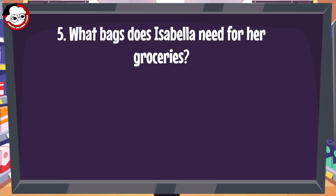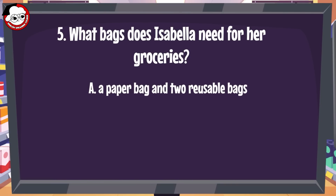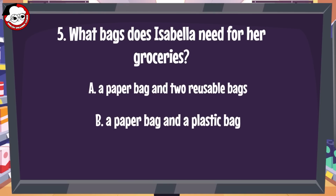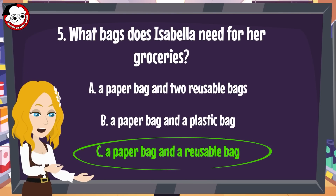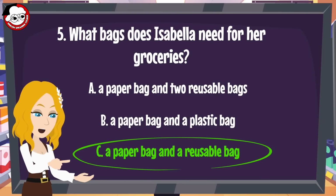Number 5. What bags does Isabella need for her groceries? A. A paper bag and 2 reusable bags. B. A paper bag and a plastic bag. Or C. A paper bag and a reusable bag. The correct answer is C. A paper bag and a reusable bag.